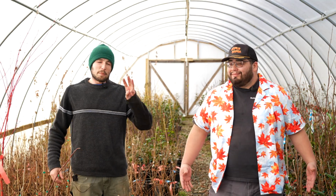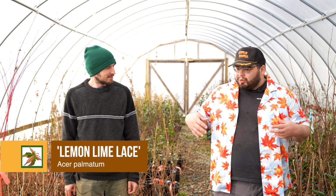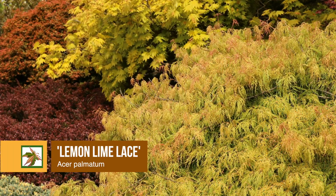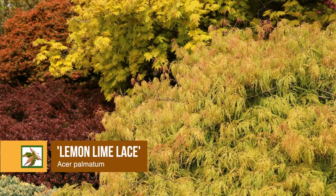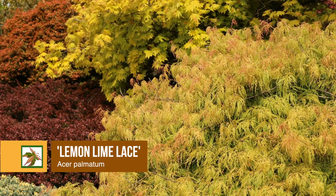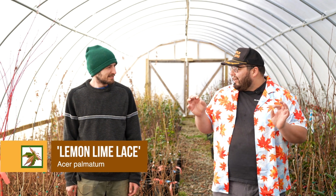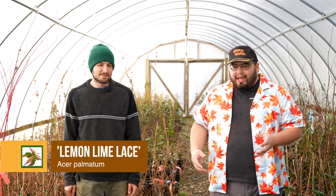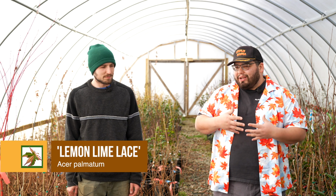Yeah. Number 3 on our top 5 list of out-of-the-box Laceleaf maples is Acer palmatum lemon lime lace. Yeah, lemon lime lace. We were talking about some of those more brick reds and reds, Japanese maples with the lace leaf characteristics. Here is a perfect addition to those guys. We've got lemon lime lace, a cultivar known for its awesome lemon lime colors. I mean, this thing can be almost that highlighter yellow, kind of that chartreuse color. And it will break up the reds in the garden. It will contrast with those so well.